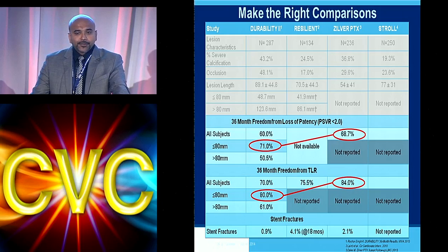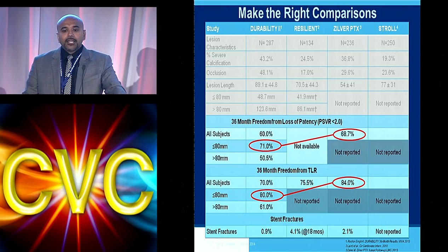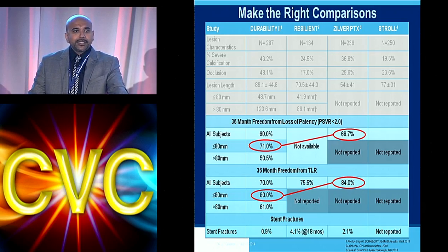If you look at the three-year freedom from loss of patency with the criteria that I mentioned earlier, again, 71% in the shorter lesion length group, which is comparable to the other studies. With the Zilver PTX study, 68.7%. The freedom from TLR in this shorter subset, the lesions of less than 80 millimeters, it's 80% compared to 84%, so comparable in both of these groups at three years.